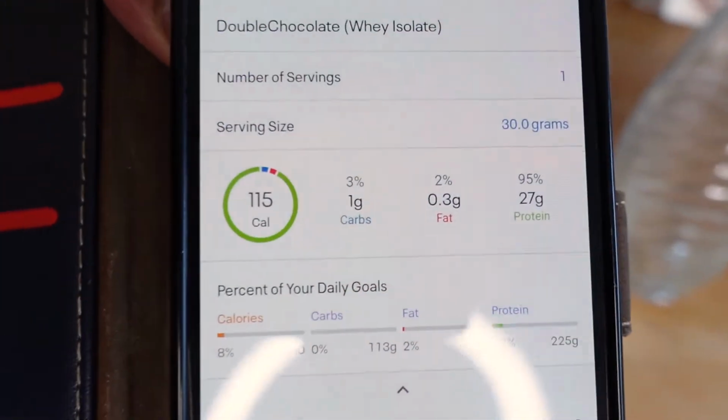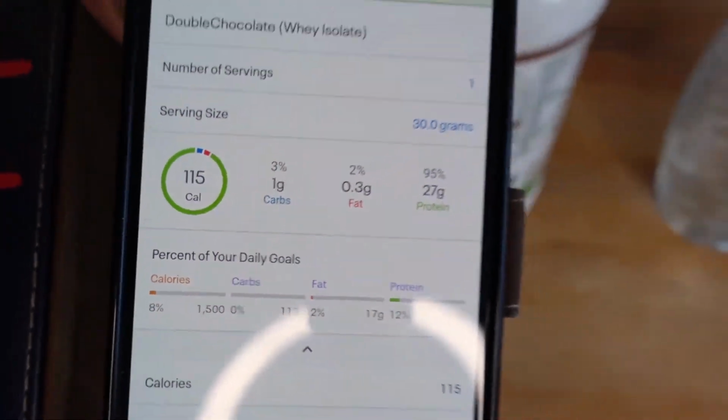And if I show you the macronutrient profile for this in MyFitnessPal, which is a nice application I like to use, the unsweetened almond milk at 200 grams is giving you about 26 calories. And the whey isolate by itself is 115 calories. So in total, it's very, very low calorie wise, but you are getting that 27 grams of protein. I'll just show you that on MyFitnessPal so you can see that, 27 grams of protein, which is really great. So it's a nice way of me quickly adding some protein to my diet.